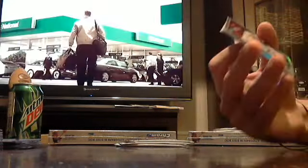Box six with a base auto. Was hoping that would be a colored auto. Was hoping we'd finish on a colored. Box six, Royals, Cameron Gallagher. Three base.